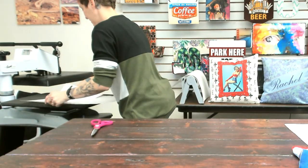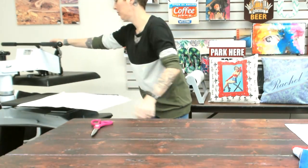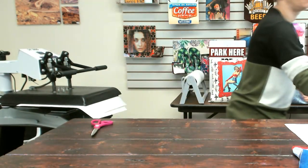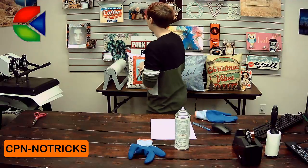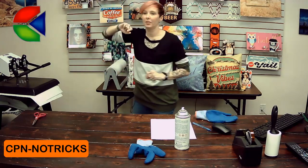Yeah, Suna says they seem a little shorter than the regular koozies, and they are just a tiny bit shorter. I think when we order some more, I do want to add just a little bit to it, but not too much, maybe like a half an inch.